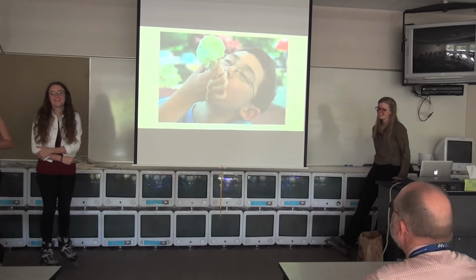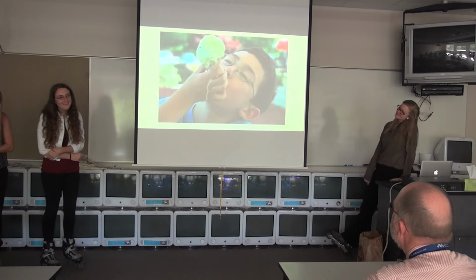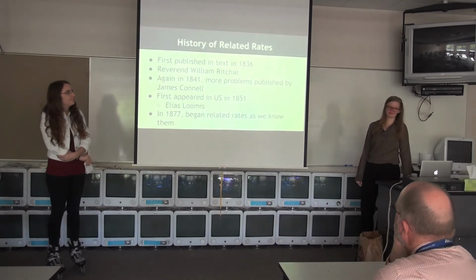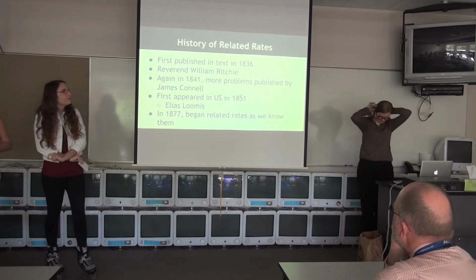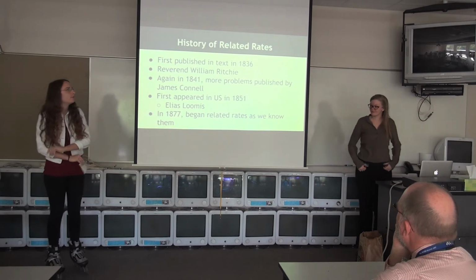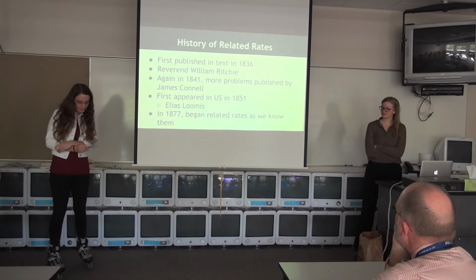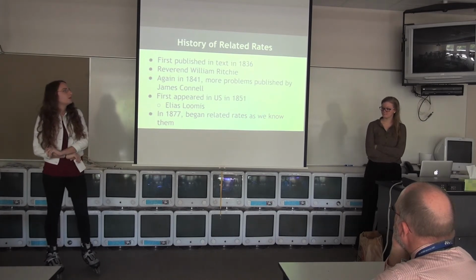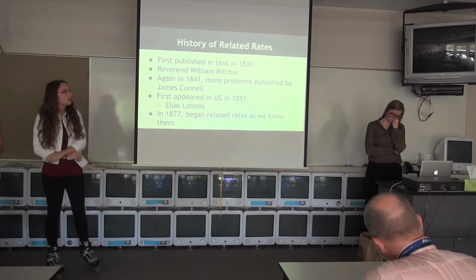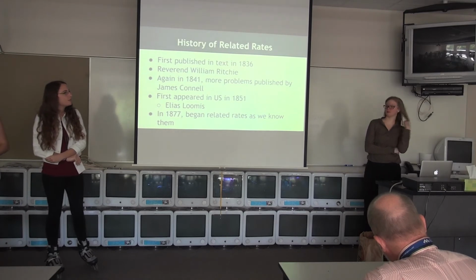So we decided to do some more math and figure out the rate at which the height in her melting cone was decreasing at certain points. The history of related rates, they were first published in text in 1836 in a book by Reverend William Ritchie. It was called Principles of Differential and Integral Calculus. And he was a teacher at London University, and he wanted to reform calculus to make it so that everyone could understand it and not just students in calculus.